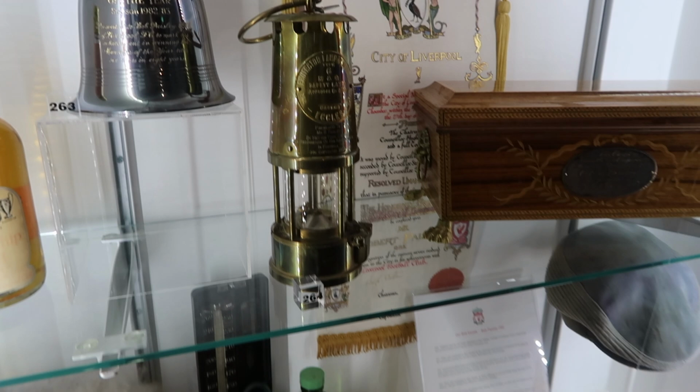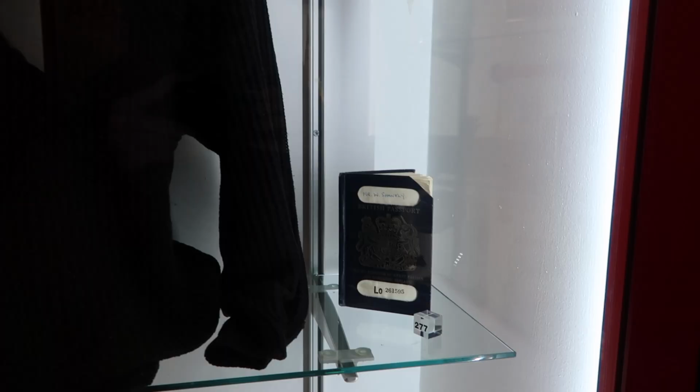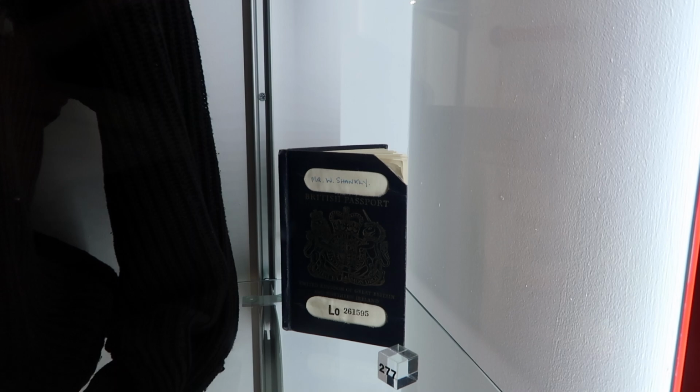So this whole section is about Bob Paisley, and the reason I know is because of the Miner's Lantern, which is from a town near Durham, which is where I used to live. But it's where Bob Paisley was from, which is really cool. And of course, they also have a section dedicated to Bill Shankly, one of our best managers, if not the best. Him and Klopp are in very close contention to each other. They've even got his passport, which is pretty cool.